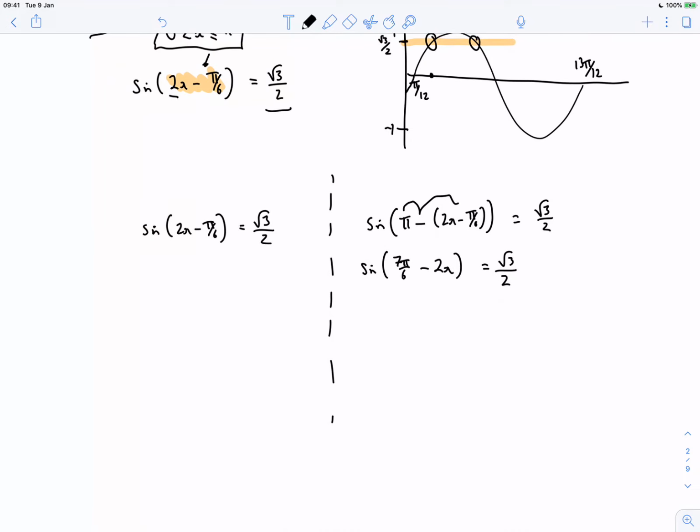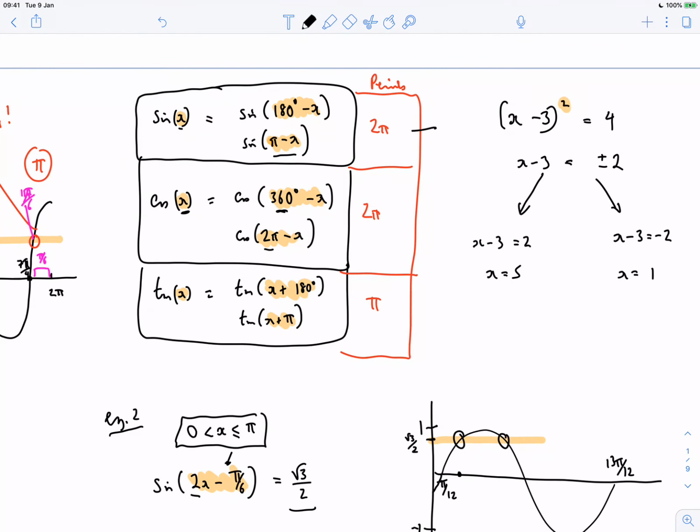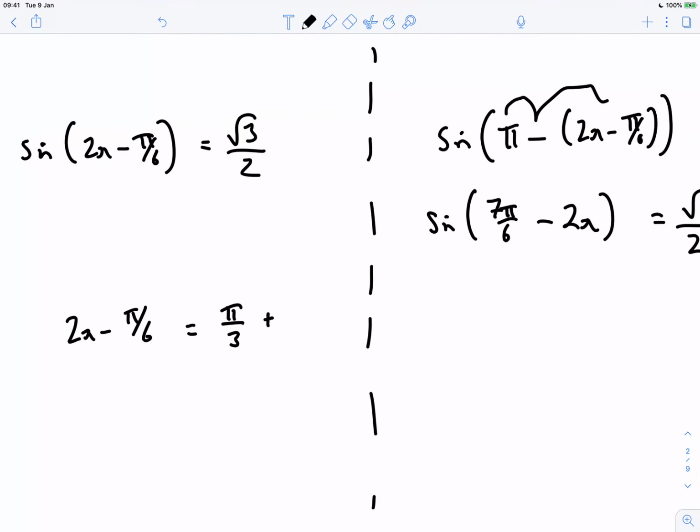Cool. Now I can inverse sine both sides. So shift inverse sine of root 3 over 2 is 1/3 pi again. So this will become 2x minus pi over 6 equals 1/3 of pi. But this time, we have to remember that sine repeats itself every 2 pi radians. So remember, we have to add a multiple of 2 pi radians. Now, I usually put 2n pi.